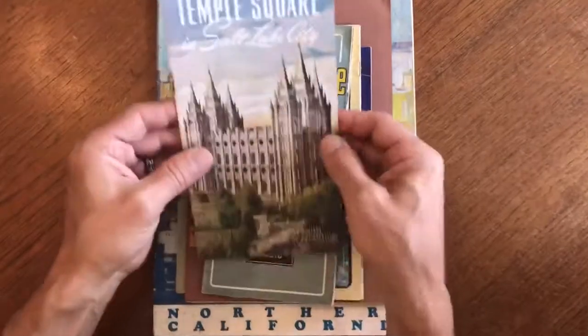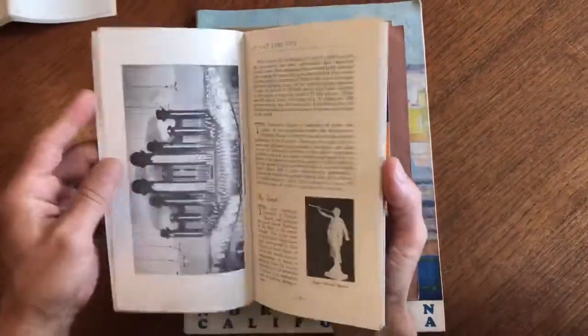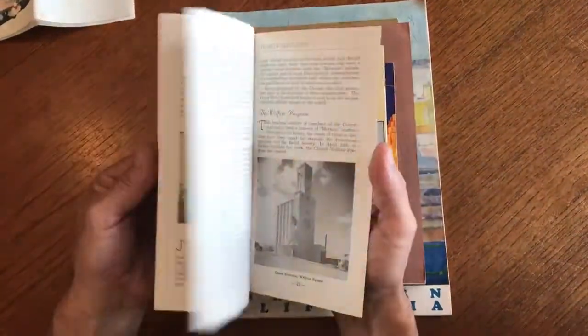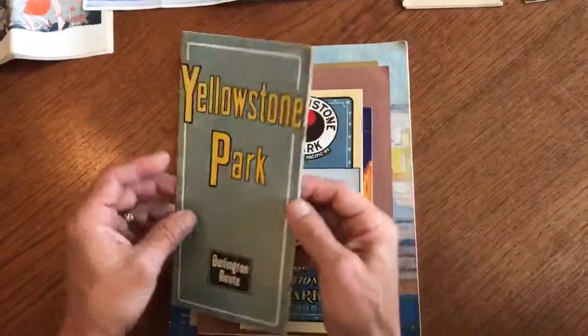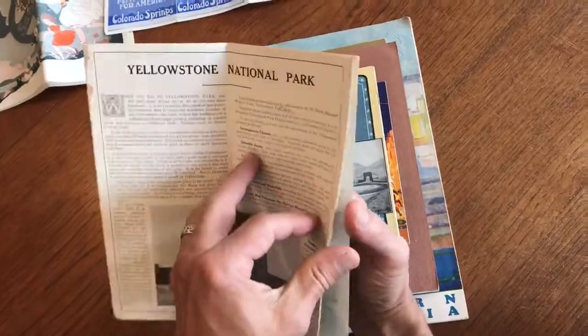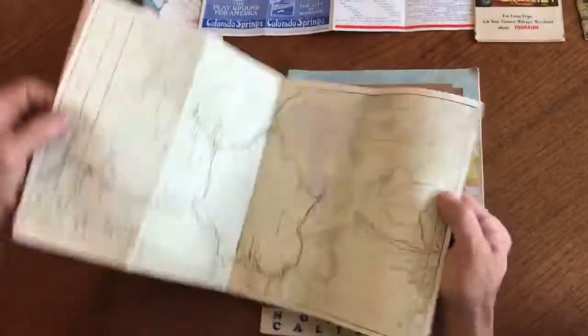And then we've got this Salt Lake City little promotional brochure with black and white photographs in it. And this would appear to date probably from the 40s. Then we've got this Yellowstone Park here. And this appears to date from, oh, I'll say the 20s or the 30s.